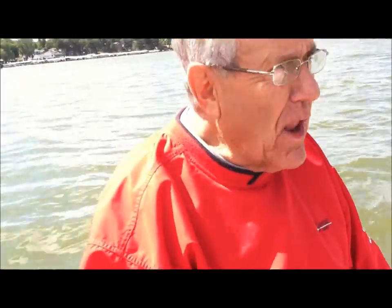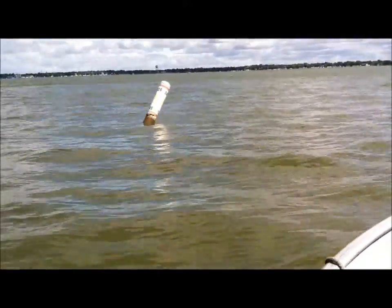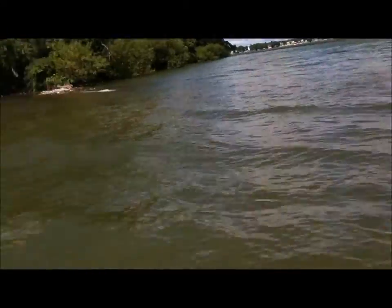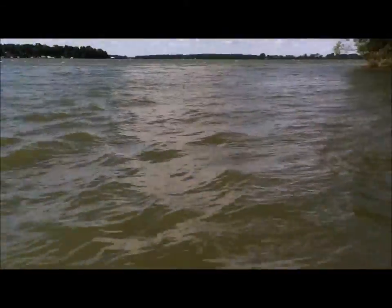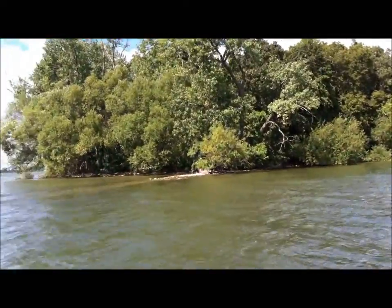We're going to go through the narrows up here, Chris. The narrows of the lake between the mainland and the island here. Everybody knows about this island. Well, it's shallow. Oh, that was scary right there for a minute. The lake's down, but this little 3-horse motor just takes us through here just like a whistle. We'll go on this backwater right up here where it's real calm. Well, there's some big waves coming across the lake. It's getting the wind. Look at all the white caps out there.